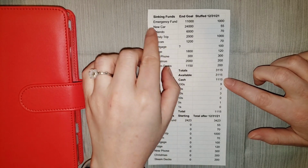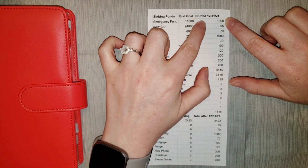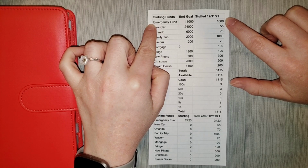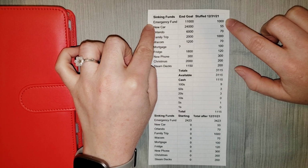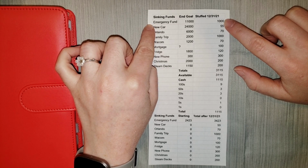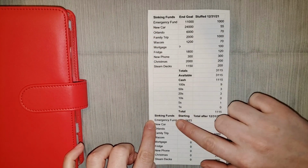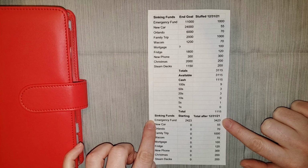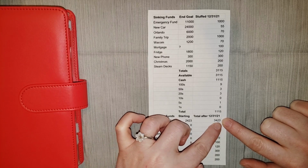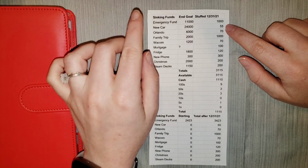So what I'm going to do here is $1,000 of that is going towards the emergency fund. However, I have a bank account for that, so I don't have a cash envelope for my emergency fund, and that is just going to be going to the bank, but I will still track it on here, which means coming down here that our total for the emergency fund new, and I did transfer that today, is $3,423.